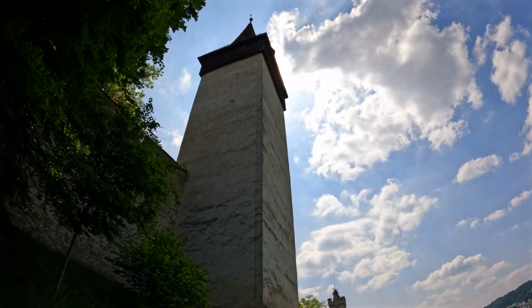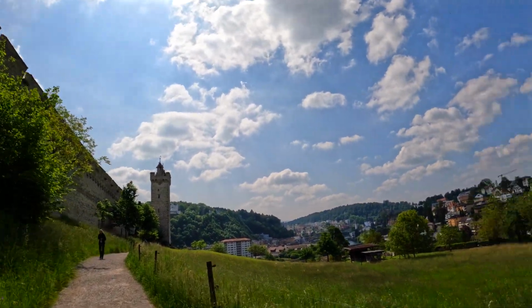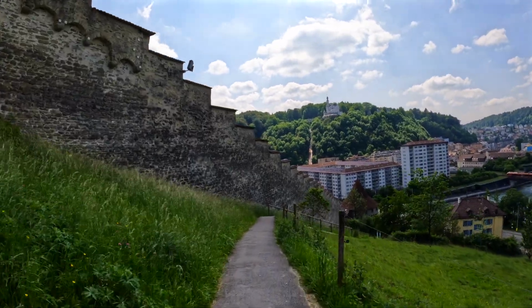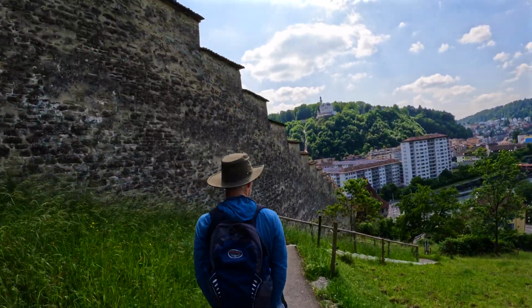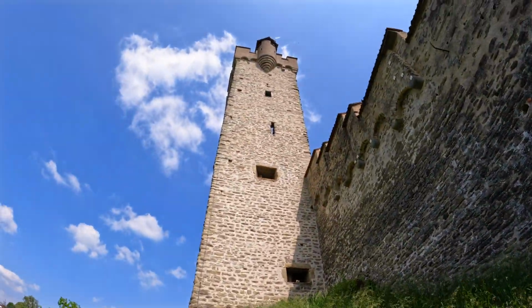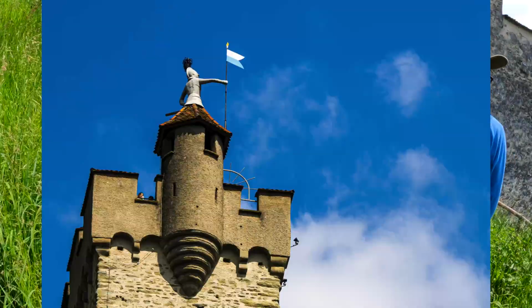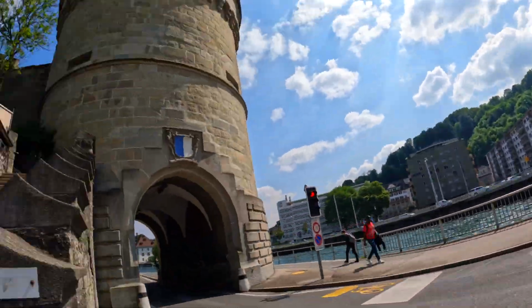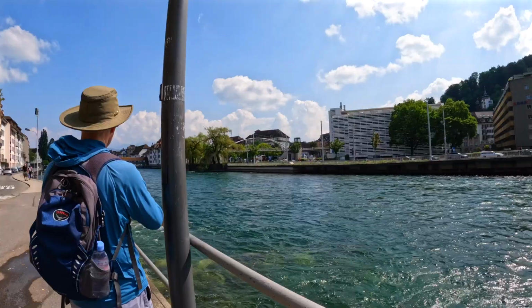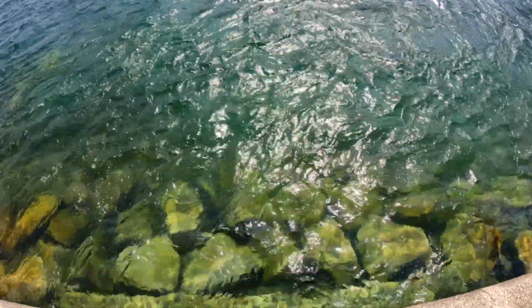We left the towers on the opposite side of where we entered and found this nice walkway path through pastures back down to the river. I wonder what the view behind us looks like. Ooh, wow. Like all the rivers we've seen so far in Switzerland, the Reuss River was absolutely gorgeous. It was beautiful, clear water.